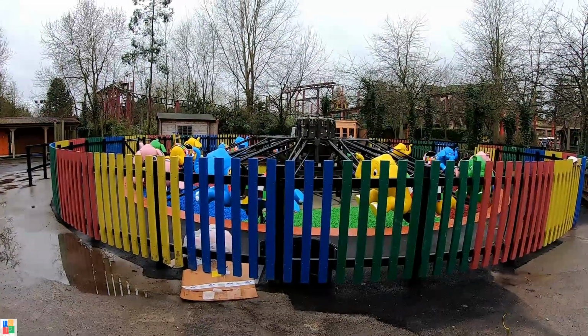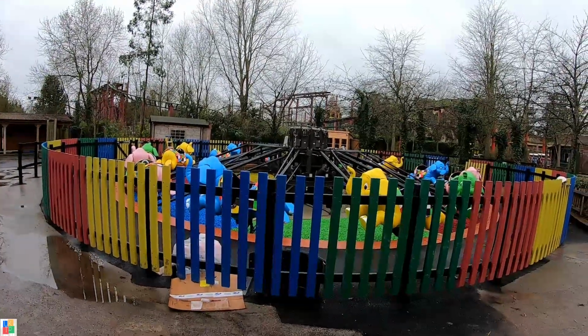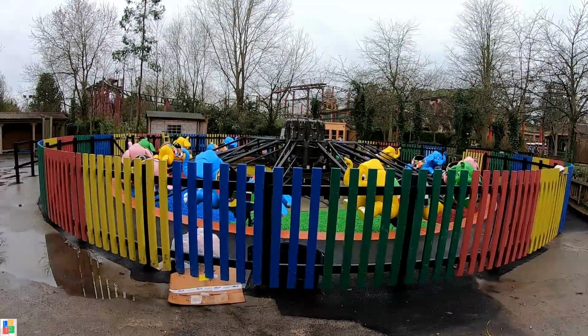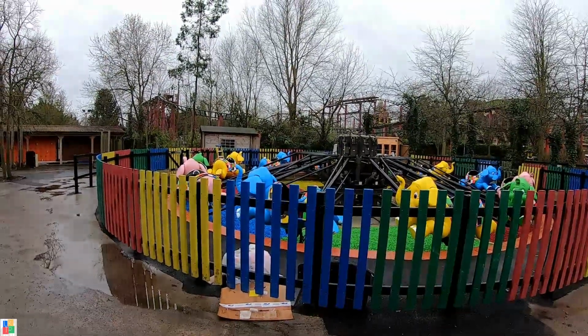Just look how colourful Elmer's looks. Elmer's is completely back together. We got some black supports. The rest of it hasn't really changed colour, of course, apart from the elephants. Look at those, they look much better. Funnily enough, the buttons aren't actually inside.